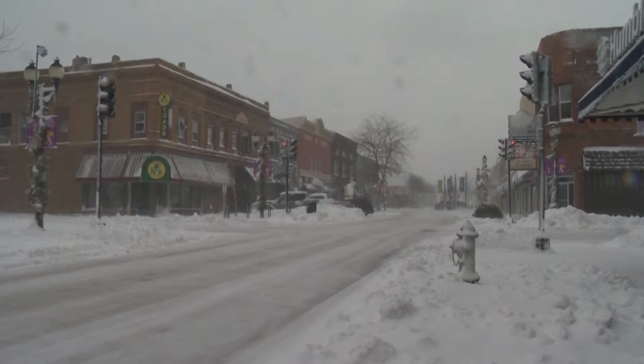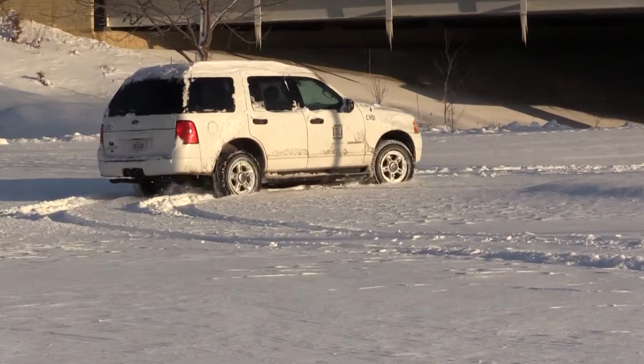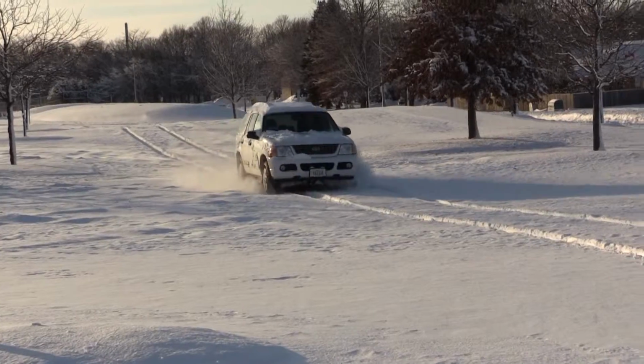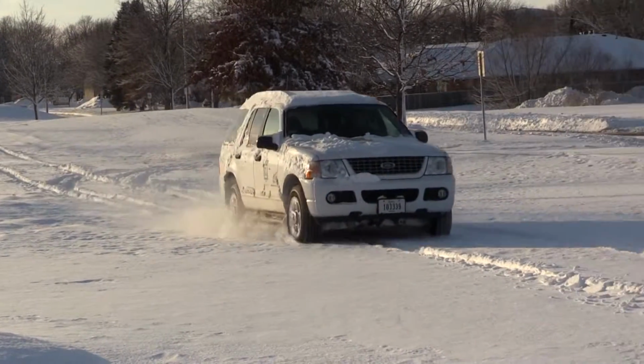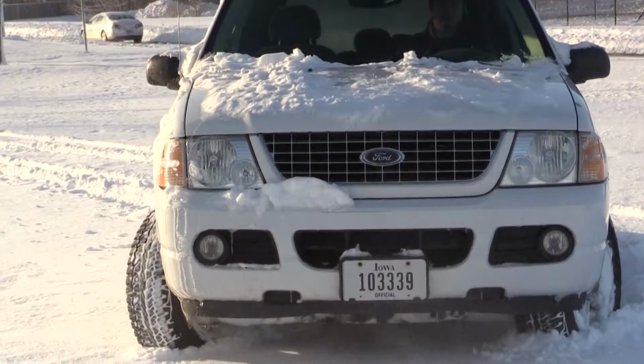The best way to learn about how to drive in the snow is simply by doing it. Try finding a parking lot or another large open space where you can explore how your car is going to respond to different situations. You can learn a lot about how it's going to handle at the limit, and you'll have a better idea of what to expect when you're on the road.